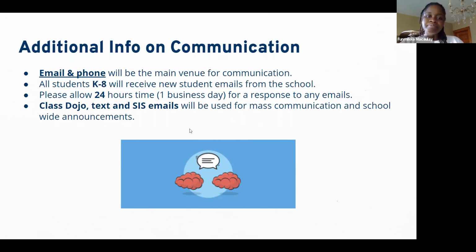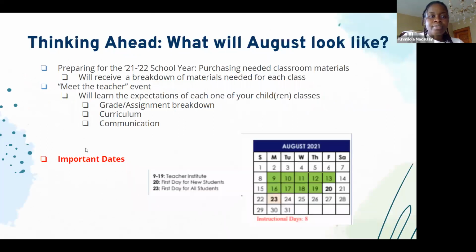And that we use those platforms, Dojo and text messages and ConceptSys emails to communicate with you guys. I also want to mention we have home visits, which wasn't part of the slides, but that's one of the ways we start off the school year, trying to visit you in the home. But with COVID, we were doing virtual visits, and that's just a way for the teachers to get to know your child and talk to you as well and see what your goals are for your child in that school year. It's very informal, just a very get to know you event.